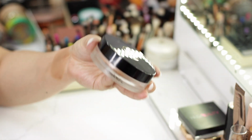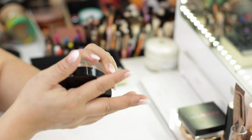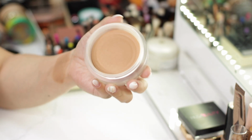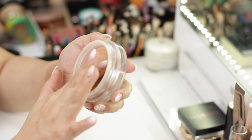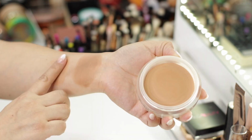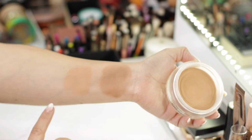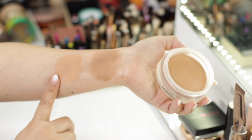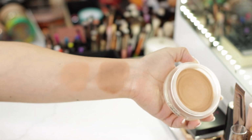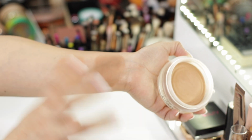The next one I have here, it's a classic, and this one is the Soleil Tan de Chanel. This one is in the color Universal. This one was actually a gift from my best friend for one of my birthdays. This one is definitely lighter than the one from Huda Beauty, and as far as consistency, I know a lot of people say that they're dupes. I don't think that's the case. As you guys can see, the Chanel one dries down more in a natural finish, whereas the Huda Beauty dries down to a complete matte finish.